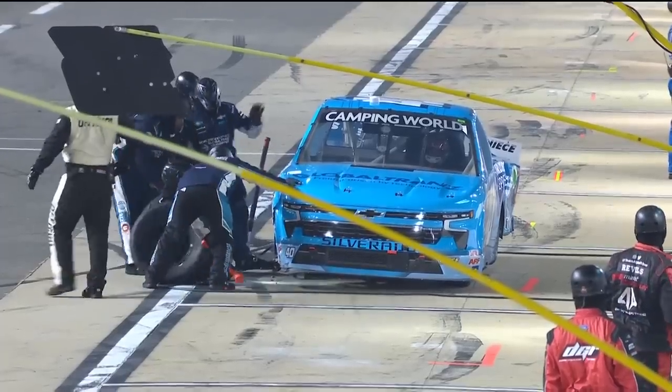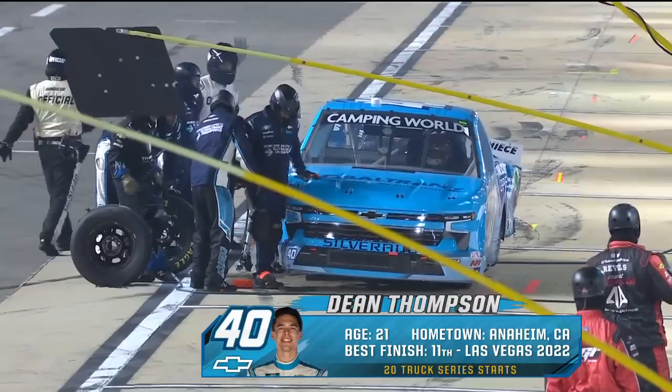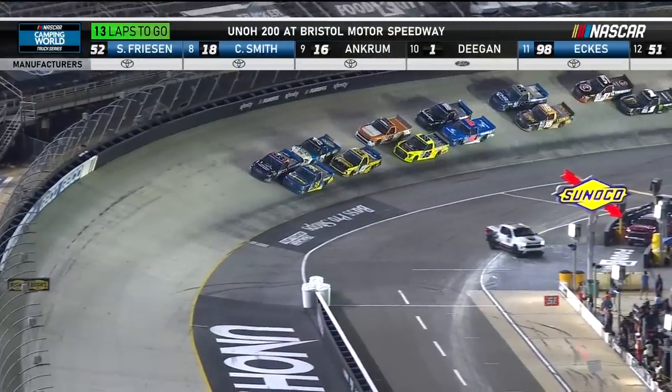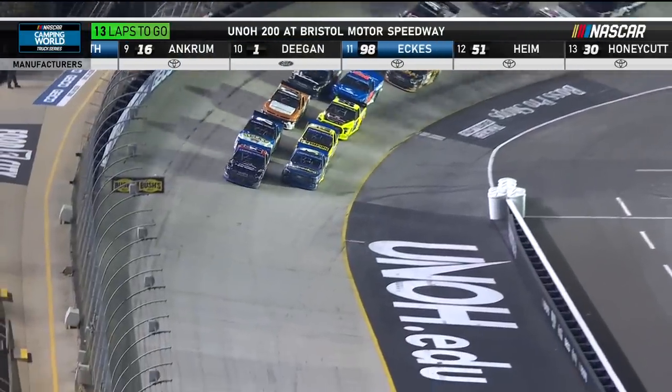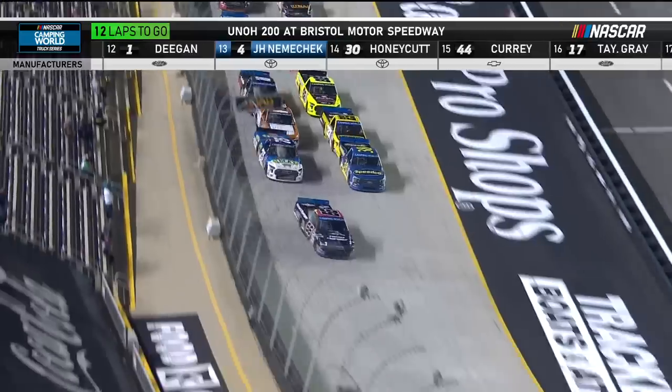But Grant Enfinger now has a choice of which lane he's going to start in. Maybe that's an advantage for him. Friesen and Chandler Smith 7th and 8th. Pace truck is off. They'll get up to speed. They'll cross the line. They'll take the green, and there's 12 to go at Bristol.